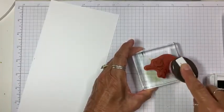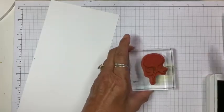Oh, was it you, Carol? Okay, the daubers. Somebody used the daubers. Well, I'm using the blender brushes.